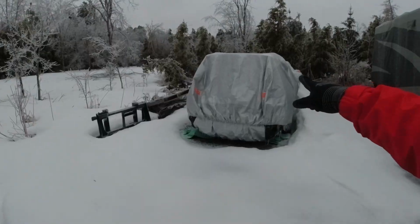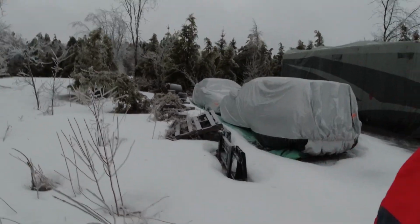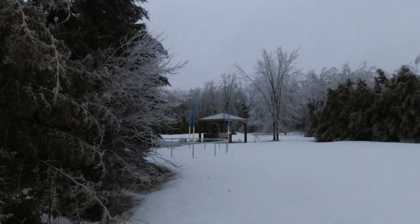The RV looks fine. The trees over there look fine. The cars look fine. My bricks and my pallet forks, they're fine. I'm interested in the gazebo to see how it fared. And the back part of our property.